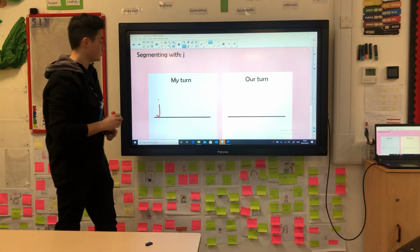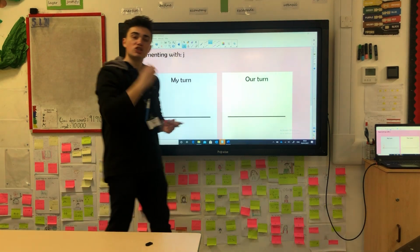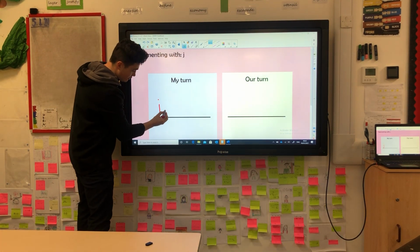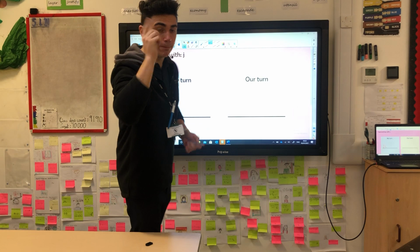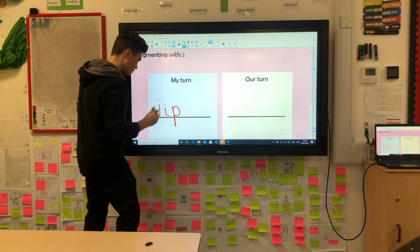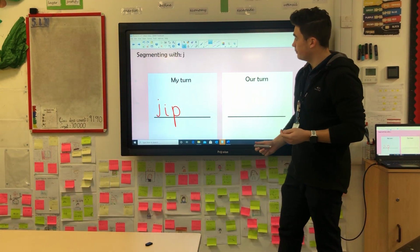J. Well done. Right, what's the next phoneme you can hear? Jip. It's an i. Well done. So they look very similar, these two graphemes. J. I. What is it? It's a p. Well done. J-ip. So jip has the graphemes j-ip in them.